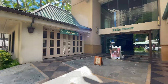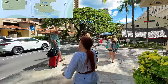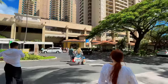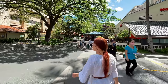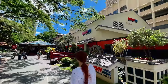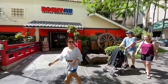So this is Kalia Tower. There are several towers: Kalia Tower, Rainbow Tower, and I think there's another tower. Also, Hilton has a tower for the Hilton Vacation Club. There is an ABC right across the street, and a Martin and MacArthur store. There is a Japanese steakhouse right here. And you see the village is designed in Japanese style. It's a really cool theme here.